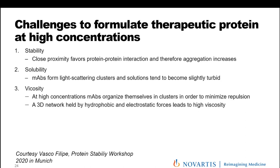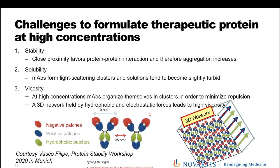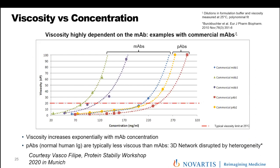The solubilized proteins are closer together, which promotes protein-protein interaction. And the monoclonal antibody clusters can also form mild to severe turbidity, measured by light scattering. Furthermore, these clusters can end up in quite viscous formulations, which are then difficult to apply. That's depicted here. Depending on the antibody, viscosities of more than 20 centipoise can arise if we concentrate to 100 mg per milliliter or above. And this, as I said, may hamper the syringeability, or the application by syringes.